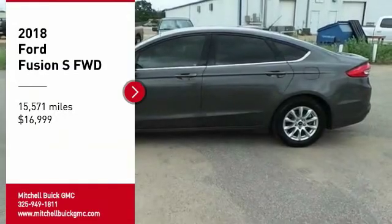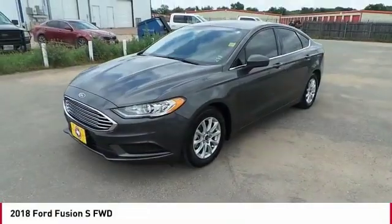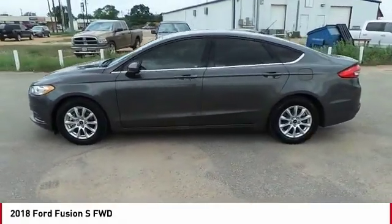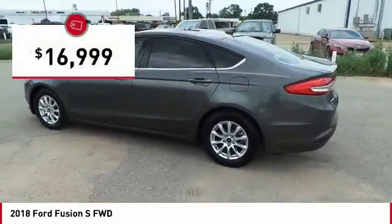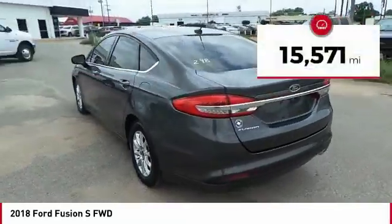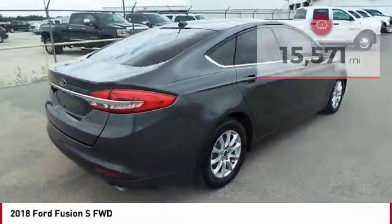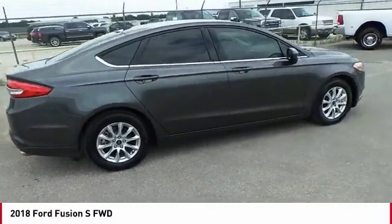You are going to love the 2018 Fusion. You can have both impressive power and great economy in a Fusion, and it is priced below $20,000. This vehicle has less than 20,000 miles. Wouldn't you look great in this vehicle? Stop in today and see for yourself.